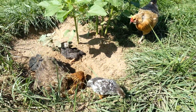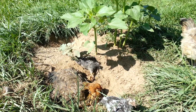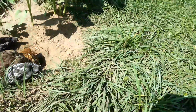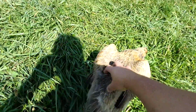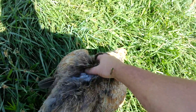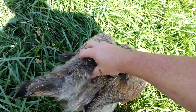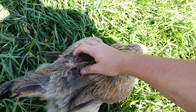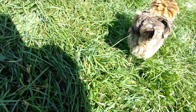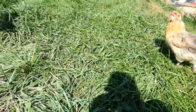Oh, there's a bumblebee. I wonder how they'll react to that. Oh, hi. This is my buddy here. This is Gizmo. It's funny how they all submit when you... Well, most of them. There's a couple of them that just don't like to be touched. But yeah, there you go. She's giving me that look like, thanks a lot.